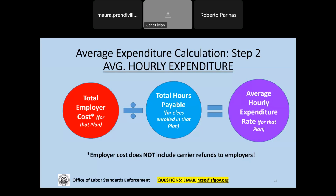Okay, so once you've determined what your cost is, meaning you've backed out employee costs and you've backed out refunds if you can, then you need to divide it by the hours payable and you come up with an hourly expenditure rate. But remember, you're doing this for each plan. So if you have a PPO plan, you're going to do the cost of the PPO divided by the hours for the employees enrolled in the PPO, and it gives you a rate for the PPO plan. If you have a high deductible plan, you're going to look at the employer cost of the high deductible plan divided by the hours for the employees enrolled in the high deductible plan, and then you get an average hourly rate for that plan. Next page.